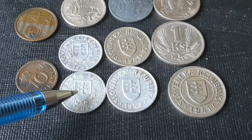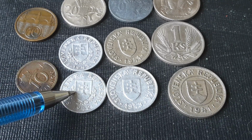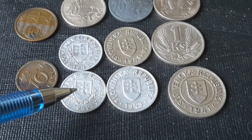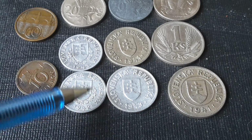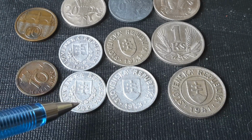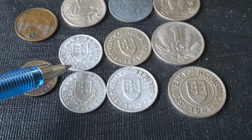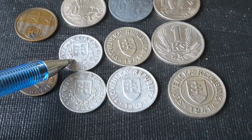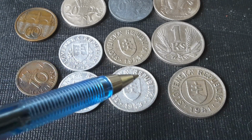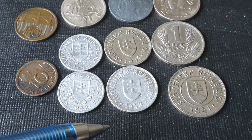The mintage figures for the 42 included the bronze coins. So with the bronze coin and the aluminium coin together, there are only 6.5 million coins. So this is the most common because the bronze coins were stopped and the aluminium coins were then minted. And the 43 has 15 million. So you're probably talking about $4 or $5 per coin for these. For this one, probably $5 to $10, as well as the one korun, $5 to $10.